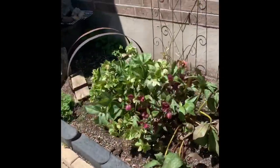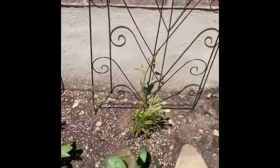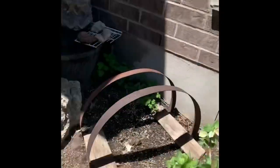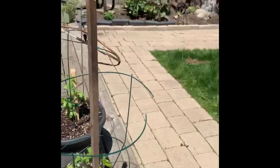As you can see, the hellebores have really come out. And I have my clematises doing beautifully. They're coming up. And we have some overflow tomatoes in pots.